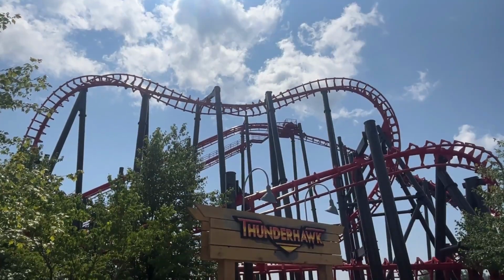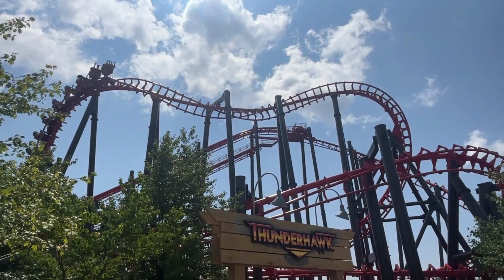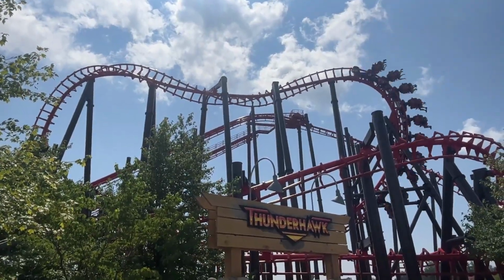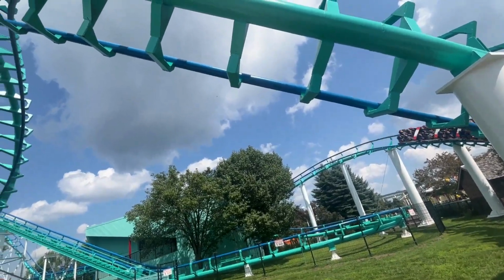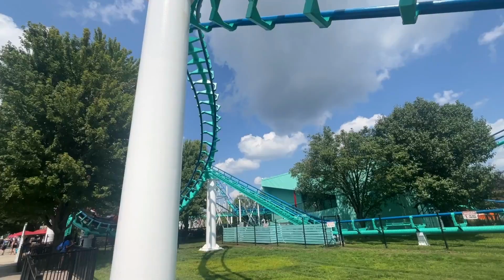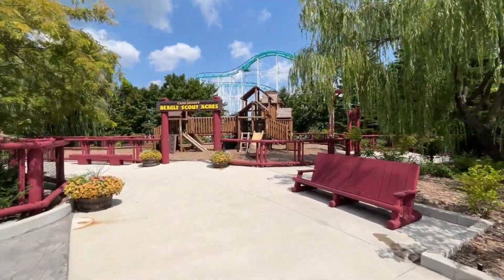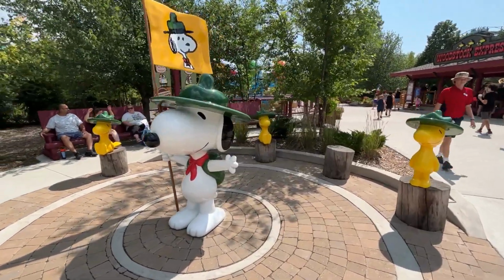Also, all of the rides in the park are very well presented. Thunderhawk, Corkscrew, and Mad Mouse were all recently repainted with different colors, and all three look super nice. Corkscrew especially looks fantastic, especially since it's the first coaster you see when you enter the park. It makes a very nice first impression. The kiddie section called Camp Snoopy was also very well presented. It was recently redone, and you can tell how new it is.